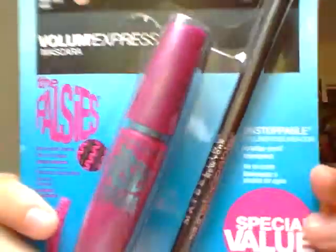But I did just buy this because it was on sale and it was two. I needed a new eyeliner, and I have the liquid eyeliner, but I wanted a crayon kind of eyeliner, and this was like three something. These by themselves are usually two to three, and this is like five to seven, so you're getting it a lot cheaper. I think this is at Walgreens. It says special value, so I don't know if it's going to be that much.